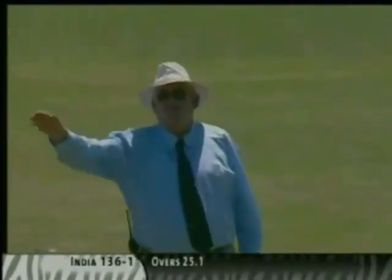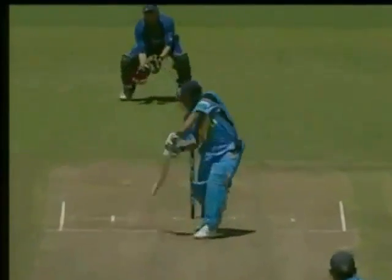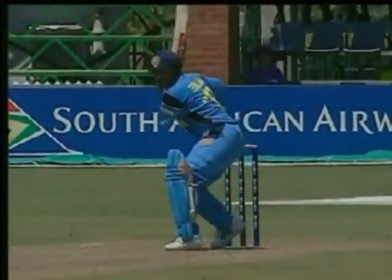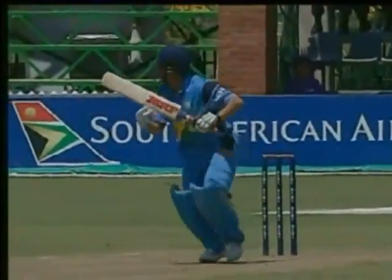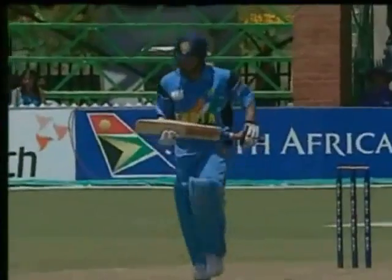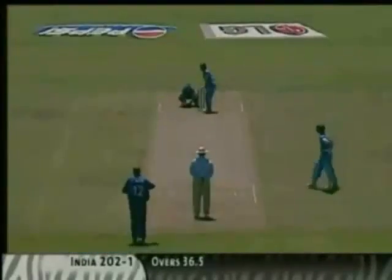Nicely played. I think the placement was the key here. That's been a factor all morning, and Sachin Tendulkar just sliced this away. Such a good eye. You see the opening the face because he knows the man at cover is quite straight. Look at that, just slicing it away. Not really in the coaching manual, but when you've got such a good eye, who cares? There's a buzz around the ground.